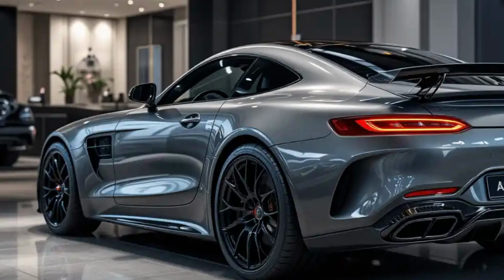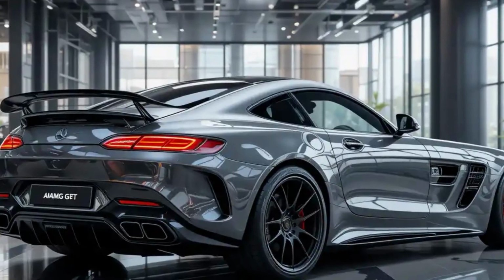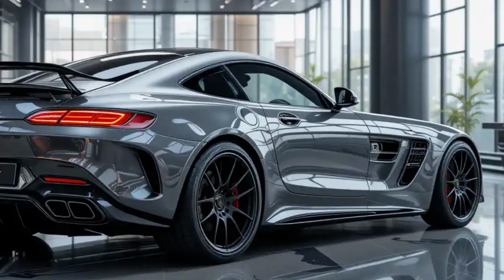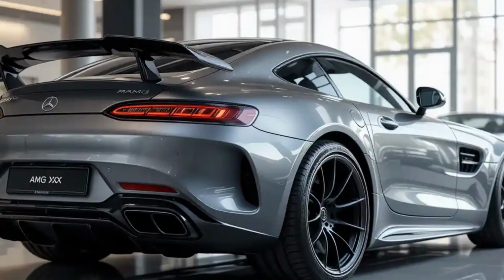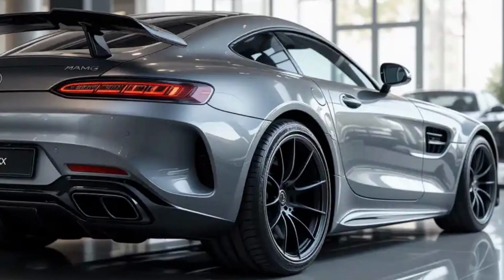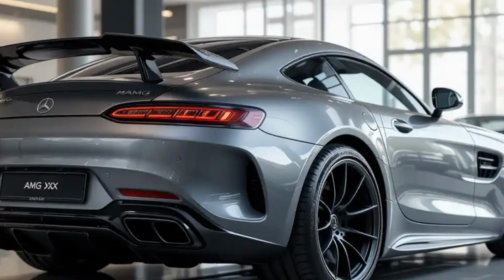Moving to the rear, it's just as dramatic. Slim LED taillights stretch across the back, connected by a narrow light strip that emphasizes the car's width. The active rear spoiler rises automatically at high speed, helping with downforce and stability. Below that, the quad exhaust setup housed in a sporty diffuser lets everyone know this isn't your average Mercedes, it's an AMG, and it sounds like one too. The 21-inch forged wheels wrapped in high-performance Michelin Pilot Sport Cup 2 tires complete the look.